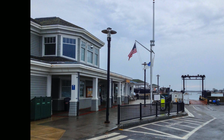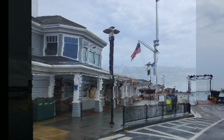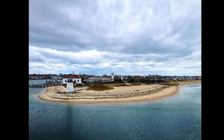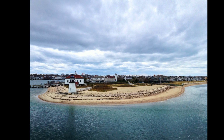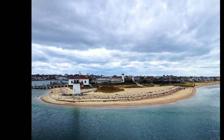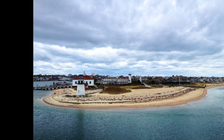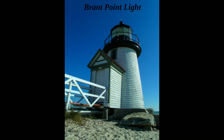And when you take the ferry over there, you dock right at downtown. The first thing you see before you get to downtown is Brant Point Lighthouse, which is one of the most well-known lighthouses in the country, I would say. Maybe I'm being biased. So it's located at the tip of Brant Point. There are 2 other replicas of this lighthouse in Mystic, Connecticut, and one in the inner harbor of Hyannis. So the irony is, if you're going to Nantucket, you could actually see this same lighthouse at the beginning and the end.